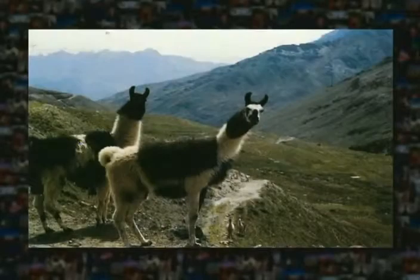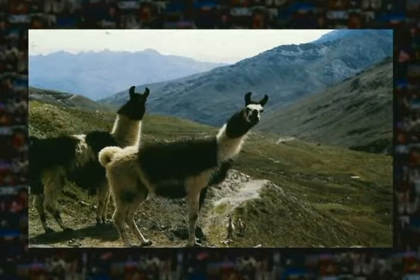Llamas, on the other hand, are a larger species of the camelids, and they have a coarser fiber than the alpaca. And again, the fiber is used from the llamas. More of the llamas are used for meat in South America, even today.